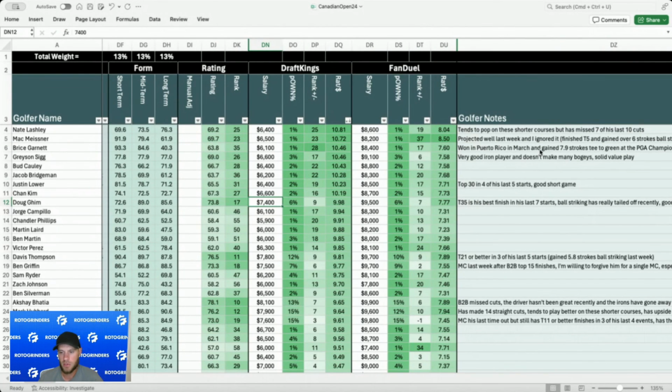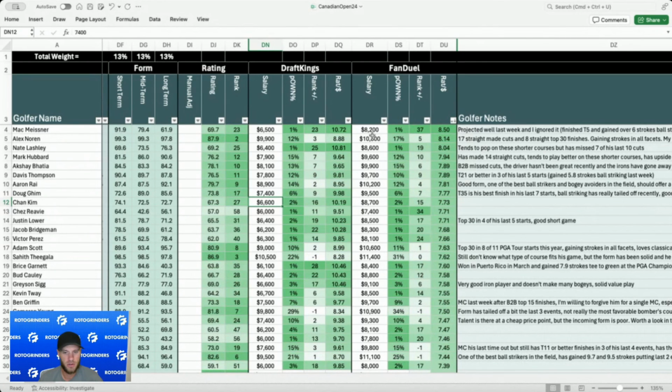Check out FanDuel real quick, see if there's anybody that stands out over there. Again, Noren, a little bit cheaper over there relative to his DraftKings price. Hubbard, Thompson, Rye, Gim. Yeah, we've talked about all of them.